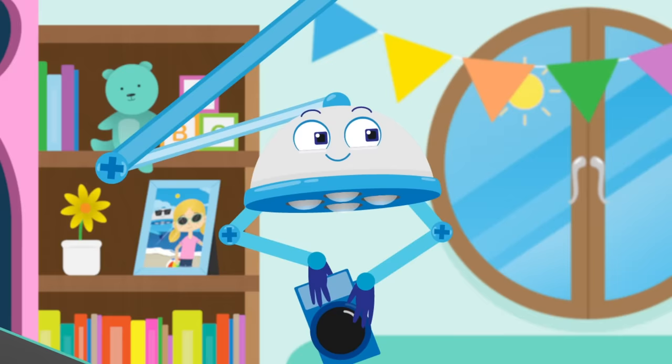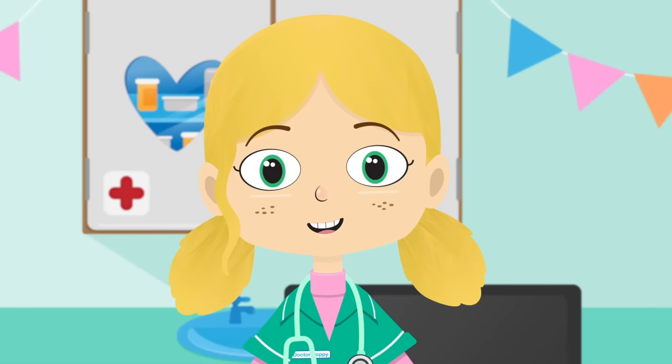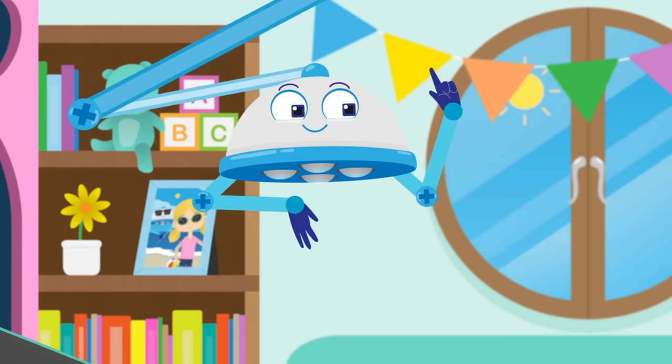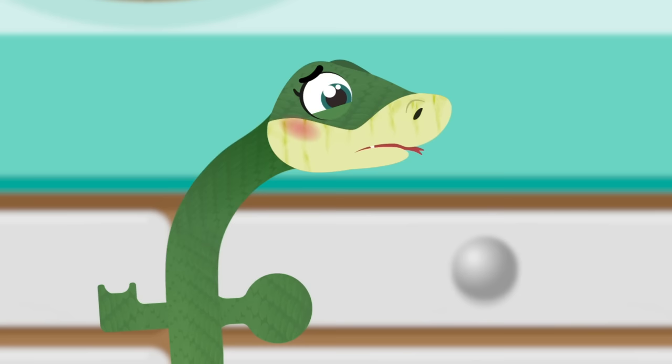One x-ray coming right up. An x-ray is a machine that can see through things. We can use it to take pictures of our insides. It's a key! Oh dear, Sally, a key definitely doesn't belong in your tummy. Swallowing keys and other objects like this can be very dangerous. It could hurt your tummy and make you very unwell.